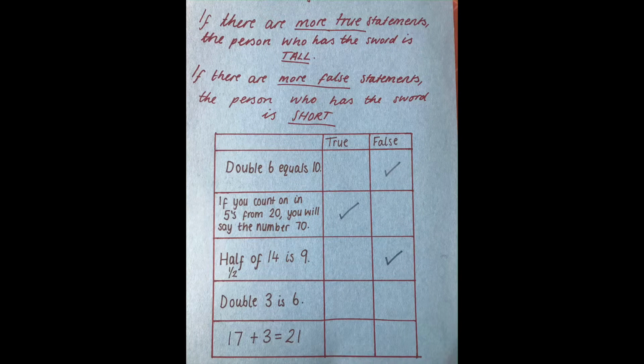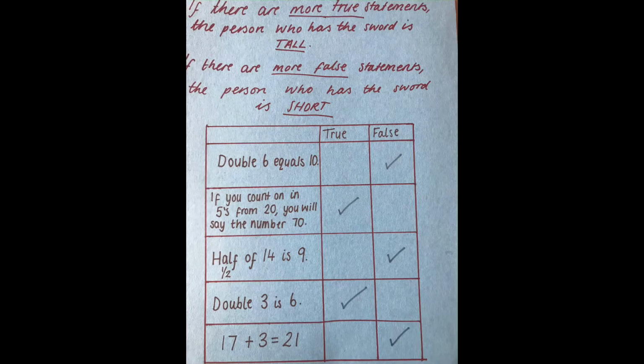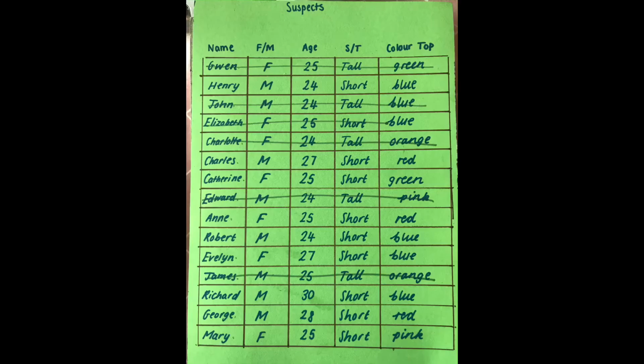We now need to double 3. So 3 add 3 is 3, 4, 5, 6. This one is true. And finally, is 17 add 3, 21? Let's give it a go. 17, 18, 19, 20. No, this is false. So we have got more false, which means that our suspect is short. Therefore, we can cross everyone who is tall off of our list. Now, silly Miss Carter accidentally crossed through Elizabeth, so we're just going to pretend that she hasn't, because Elizabeth is still a suspect as she is short.